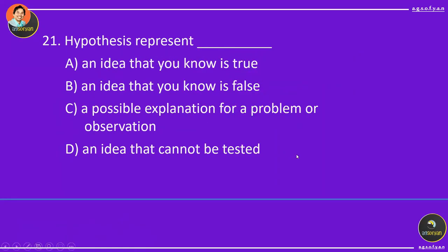Hypothesis represents blank. Okay, read it carefully. What is hypothesis? It is an idea that you know is true? Okay, it could be. Okay, it's an idea that you know it is false. It could be. Okay, you can make a hypothesis, a negative hypothesis, saying that it will not be happening, and etc. A possible explanation for a problem or observation. It looks like this one. An idea that cannot be tested, this is wrong, okay? So the correct answer will be C. Hypothesis represent a possible explanation for a problem or observation.